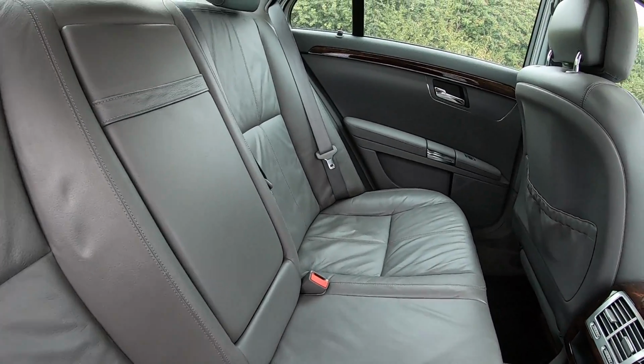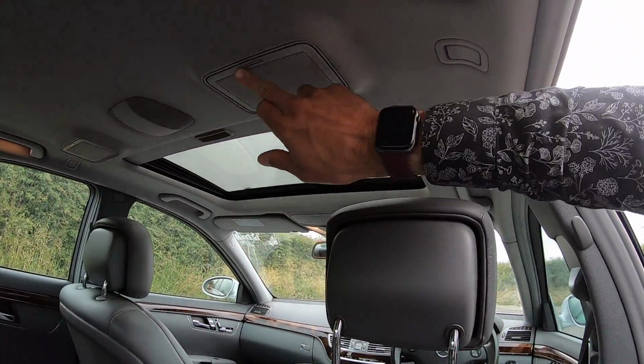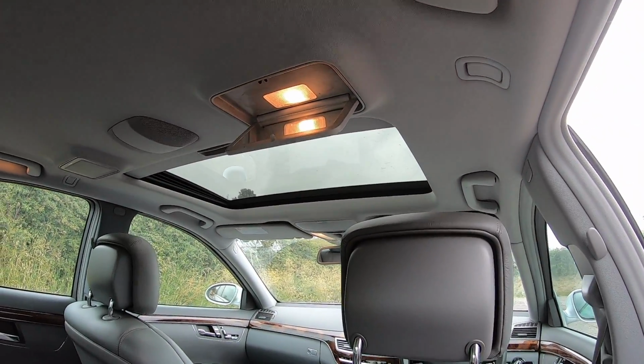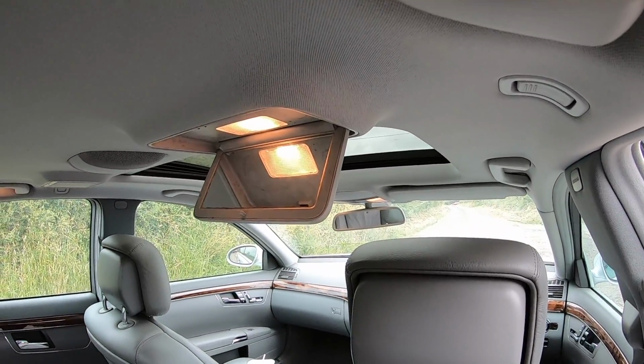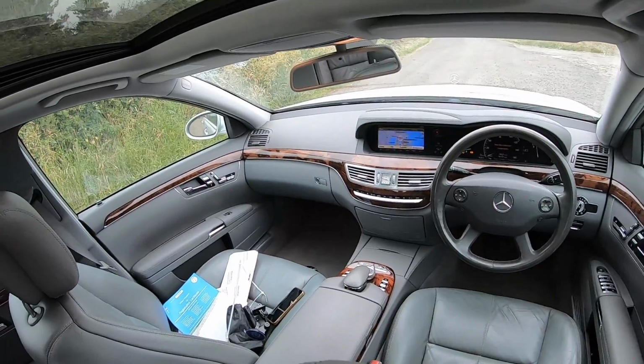So, I'll keep you posted. But right now I can see my CLK is going to be parked up for a little while. I really like this thing.